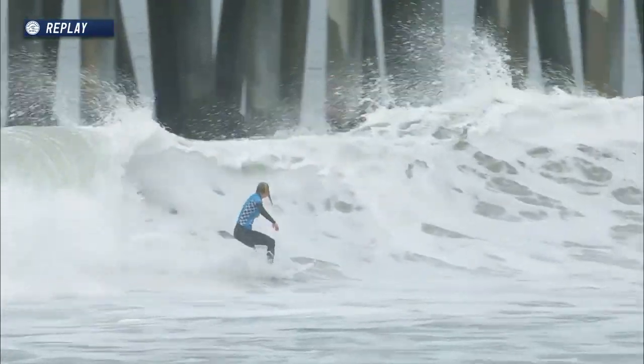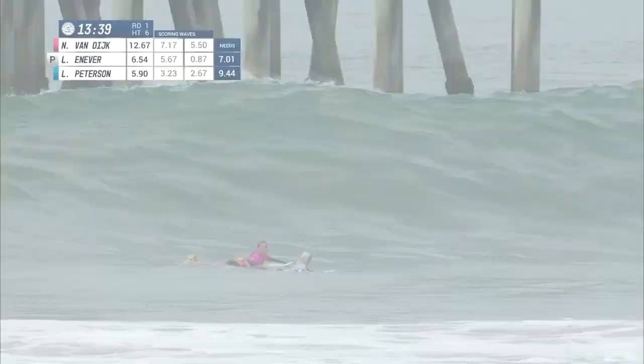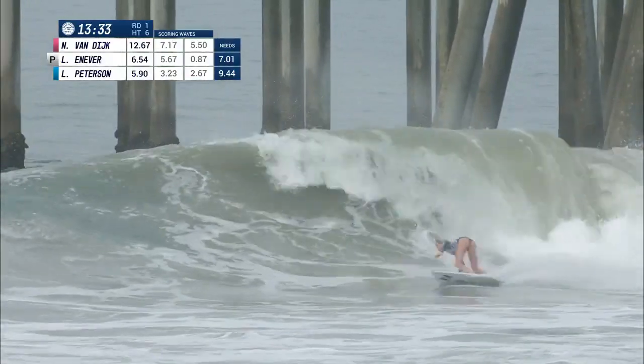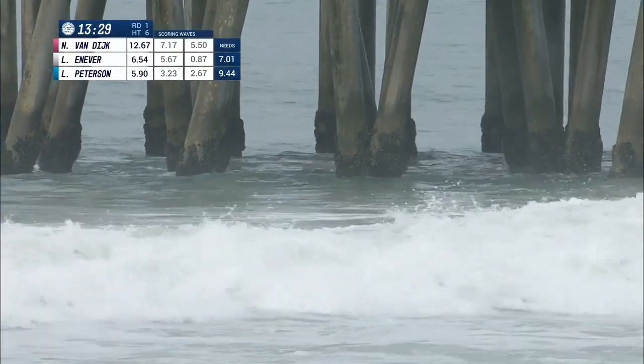And here she's fighting with a frothy one. Doesn't get that second connection, unfortunately. It's up to Enever if she wants this wave. She has priority over Nikki Van Dijk. Nice takeoff, pier bowl right-hander. Ends up getting hung up on the first turn.